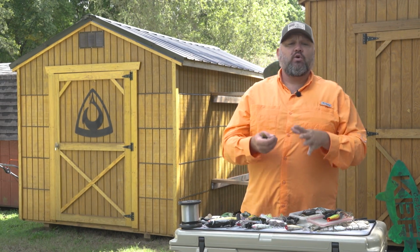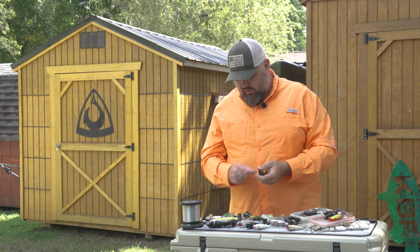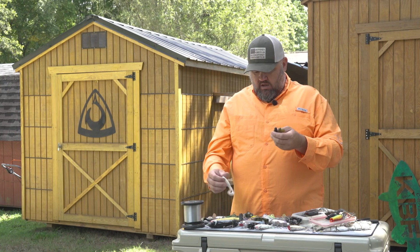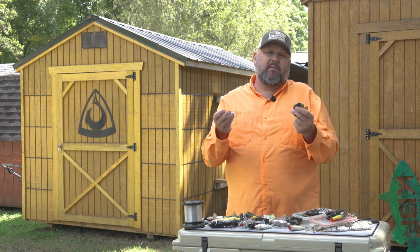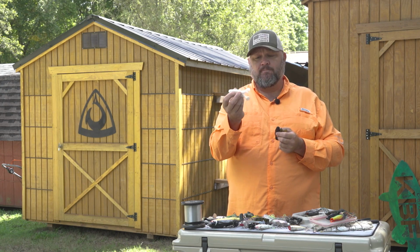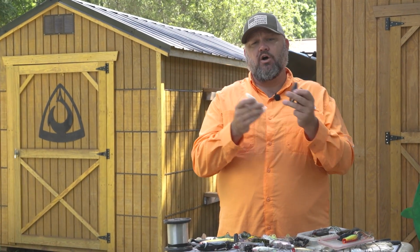The second category of frog, which is also more commonly referred to as a toad, but is still in that topwater frog family, is a soft plastic style toad. Two of my favorites, and probably the two that I primarily use, are a Zoom Horny Toad and this Incredible Frog from Culprit.